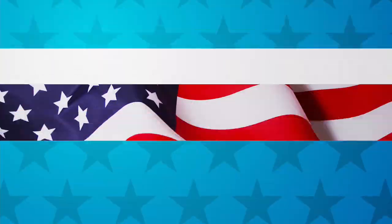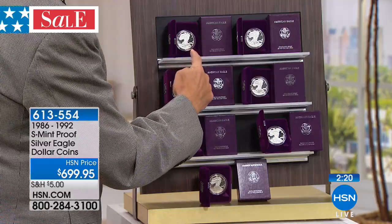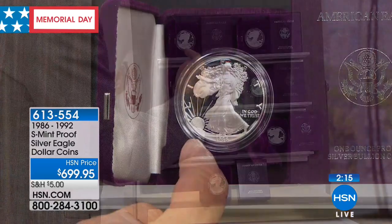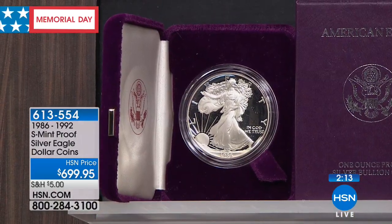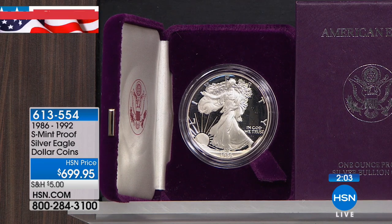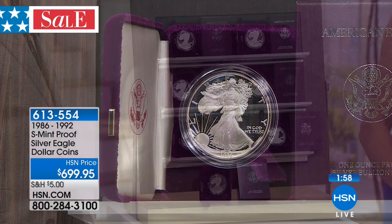But remember, all 7 of these coins are sold out limited editions and have been for over a quarter of a century. Like I said, I have this coin alone. When I sell it, it's $149, and I've sold hundreds, if not thousands, of these coins over the years at that particular price. And I can tell you, within this set, there are 4 coins that are even rarer than the 1986. So you're getting each coin for $100, which is amazing value.